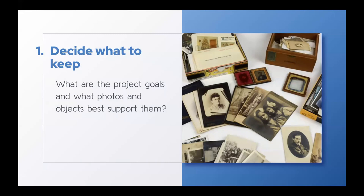Sorting and organizing well at the beginning is so important. It helps you determine how much documentation needs to happen, what your storage needs will be, and really helps you plan out the rest of the project. You want to prioritize the most important things first, the most fragile things, whatever plays into those project goals.